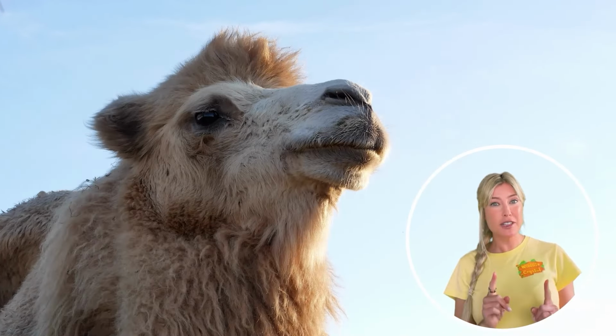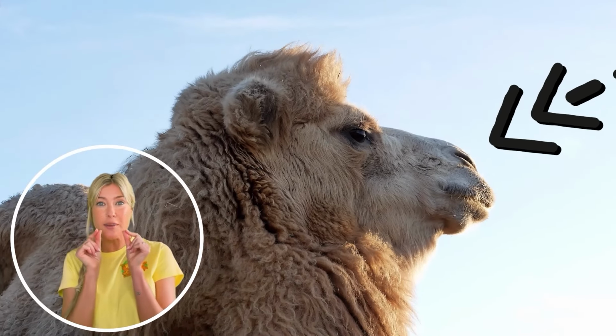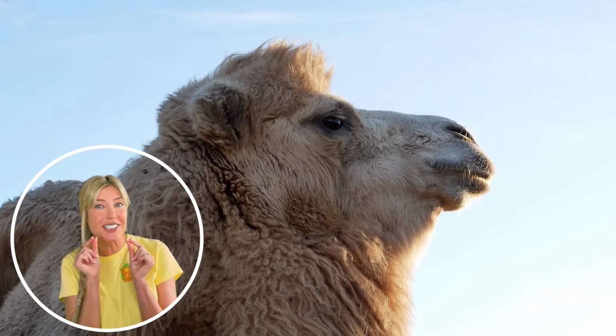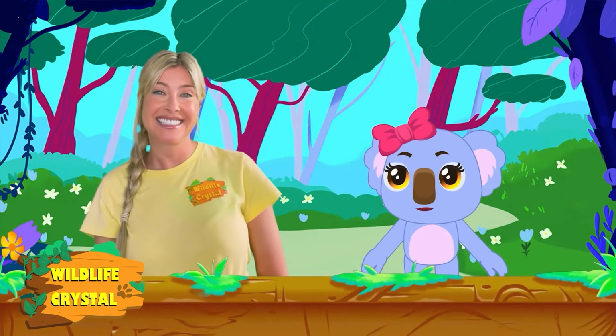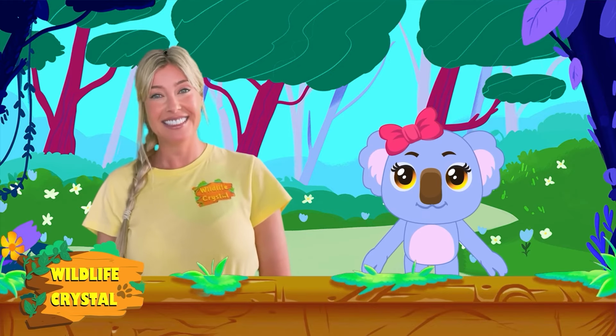Camels have a clever trick for that too. They can close their noses to stop sand from getting in during sandstorms. It's like they have their own little nose shutters, protecting them from the whirling sand. That is so cool. They're like sandstorm ninjas. And what do camels eat?